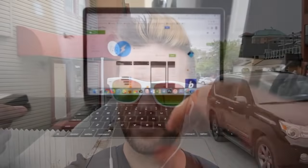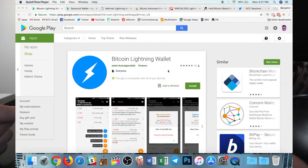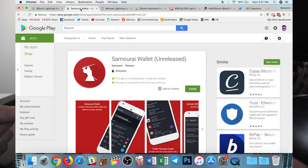Let's take a look. The applications that I'm going to be using today are the Bitcoin Lightning Wallet for Android from the Google Play Store, and to send funds to that wallet, I'm also going to be using the Samourai Wallet, which I have done a video on in the past. Great Bitcoin wallet. I'll leave links for that down below as well.